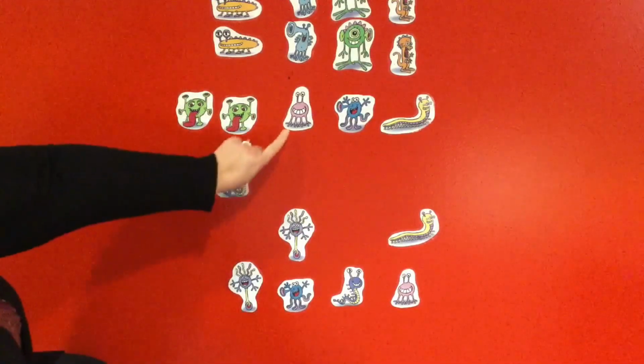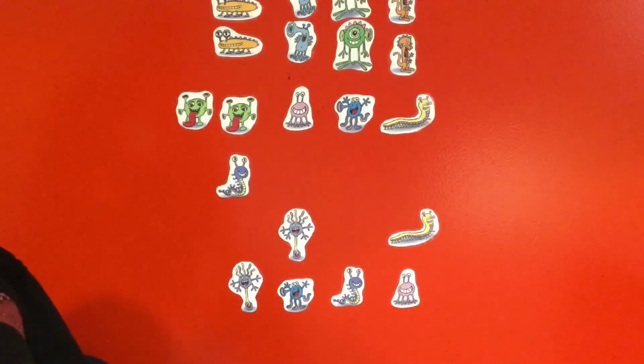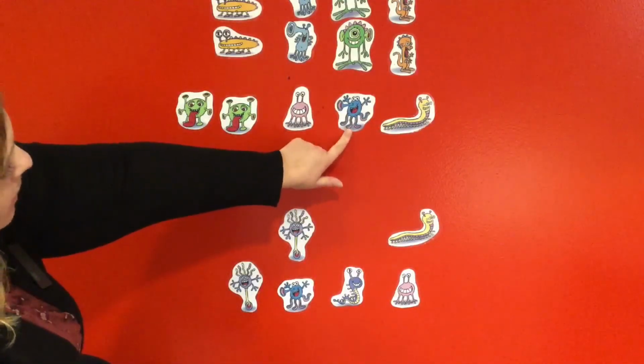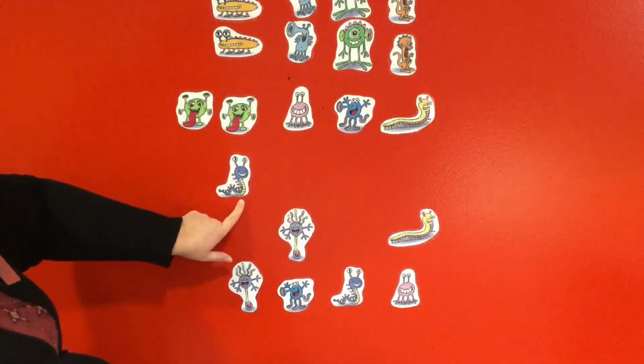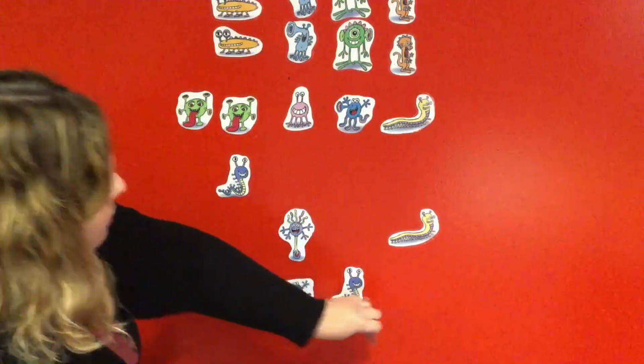Okay, now we've got a little pink guy with 4 legs, and he's got 2 eyes sticking out of the top of his head. Let's see if we can find one that looks like that. He's got a lot of legs, and he's got some pink, but is he the right one? No, they don't match. How about him? No. There it is. There's the match. Right down there. Let's see. Can you see any more matches?